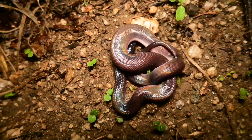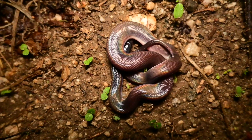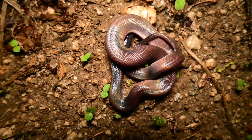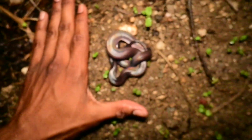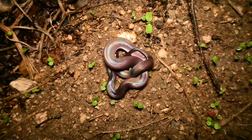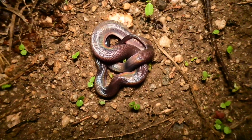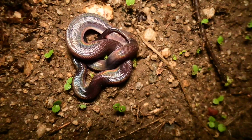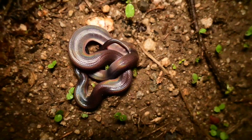As well, we were really fortunate enough to find another Loxocemus bicolor, or the Mexican burrowing python. This one is a tad bit bigger, but still juvenile size. You can see my hand simply dwarfs it. And they can get about 1.3, 1.5 meters, about the size of a ball python. And in my opinion, these are so cool, and their evolutionary history is quite fascinating as well.